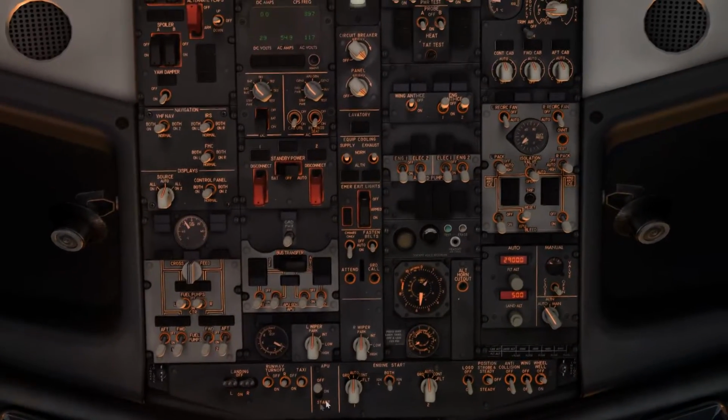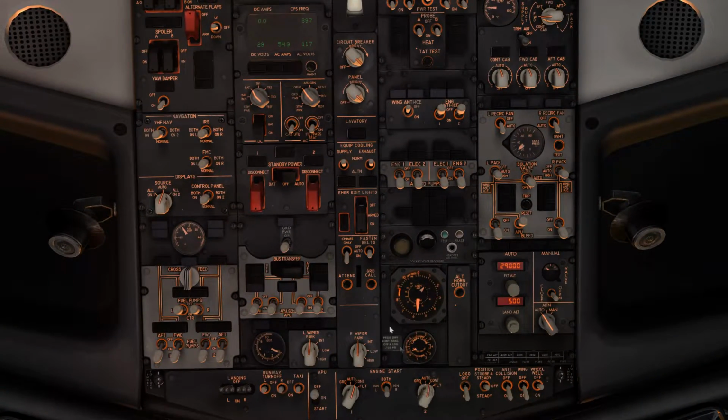So engine start switches can go to continuous. Put our seatbelts on now.